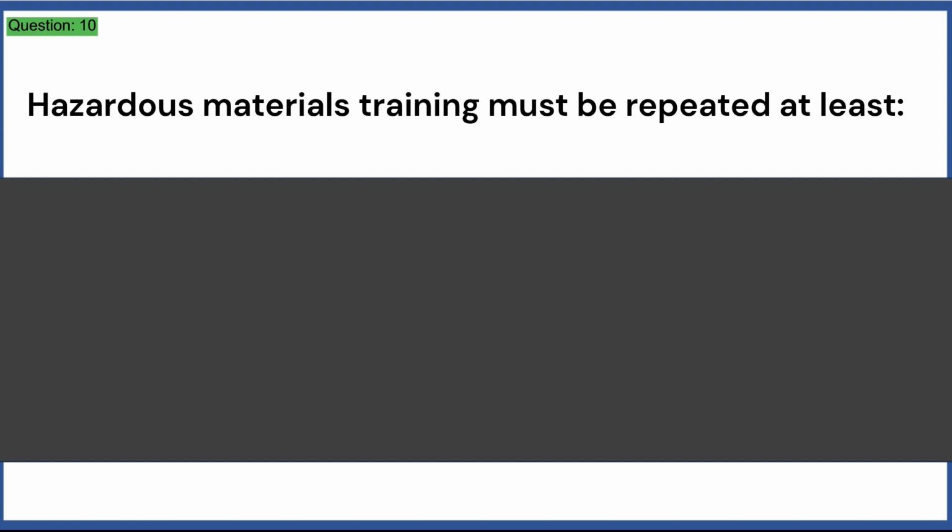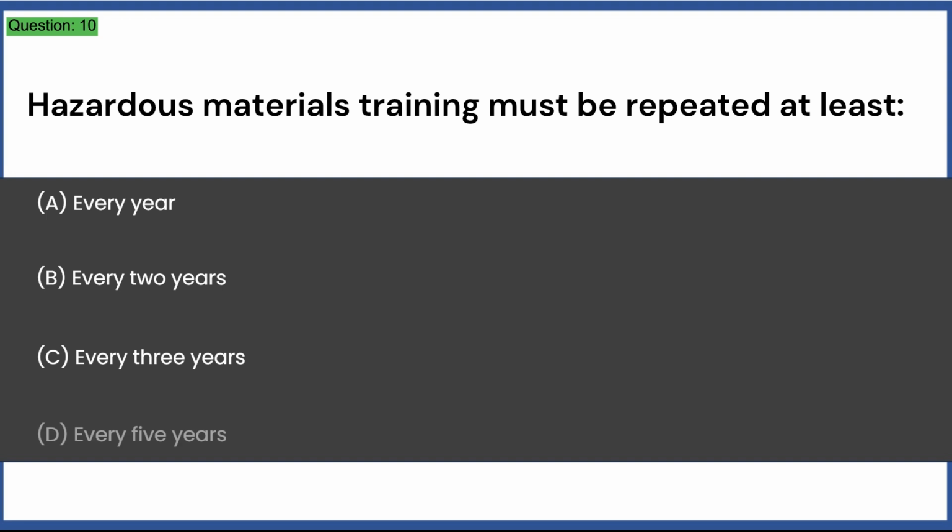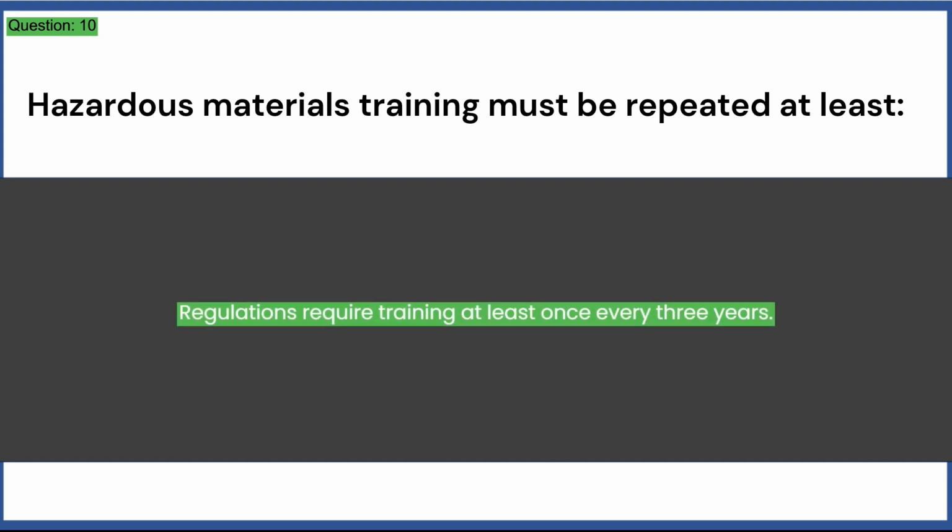Hazardous materials training must be repeated at least: A. Every year. B. Every 2 years. C. Every 3 years. D. Every 5 years. Answer C. Regulations require training at least once every 3 years.